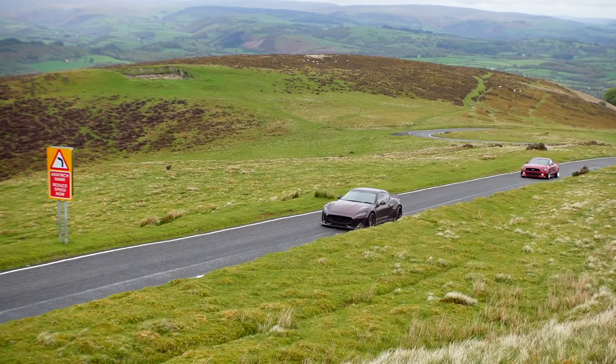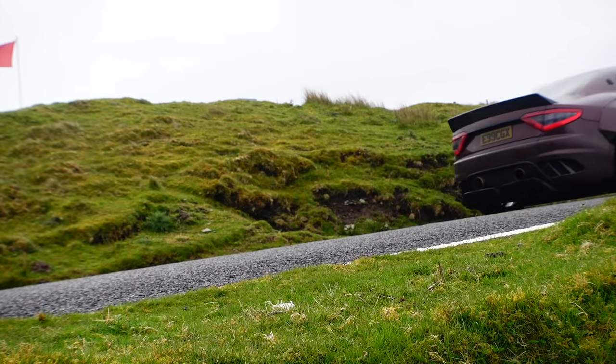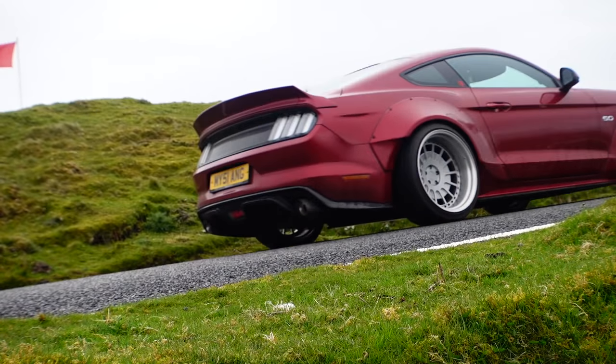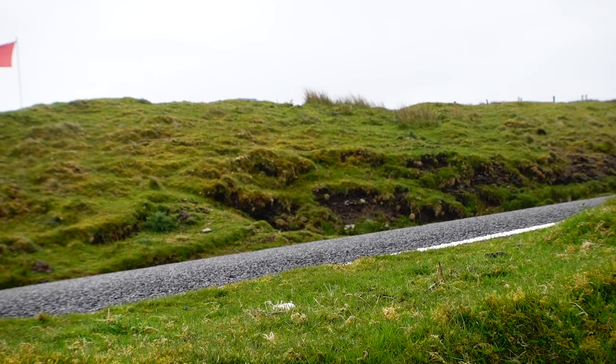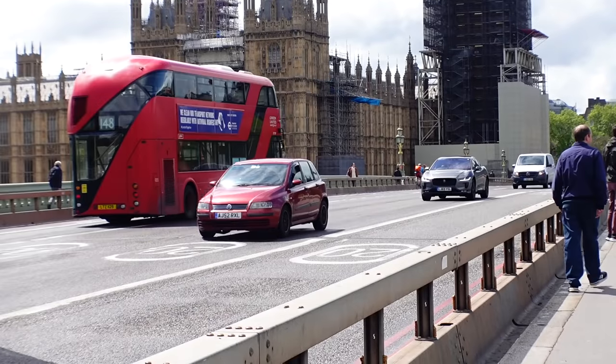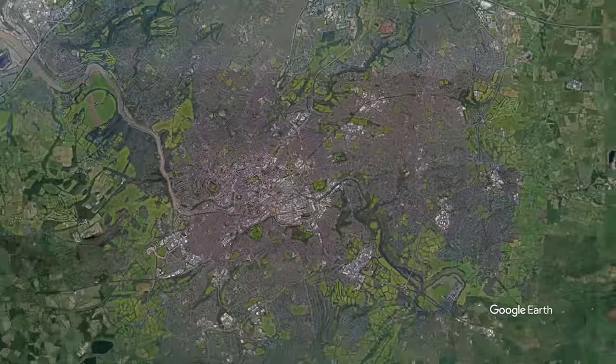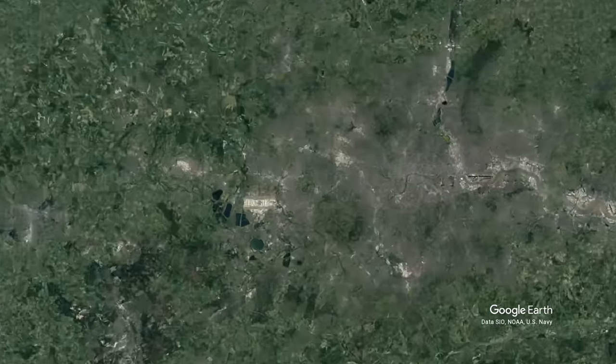So after both Liberty Walk cars tackled the track so well, and also tackled rural driving, and also some steep hills, it was time to take on city driving. Okay, so here we go. Off to the big smoke, London. So with hundreds of miles already under the belt of the Maserati and the Mustang, it was time to add another 120 miles to the odometer.